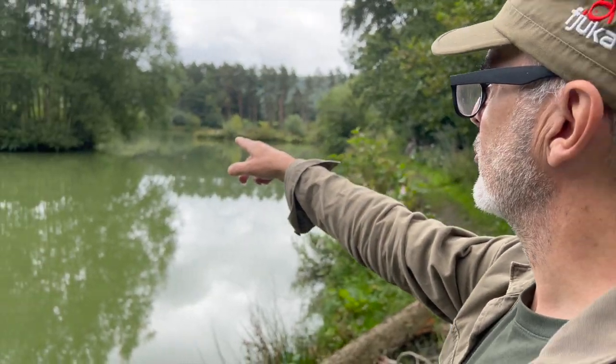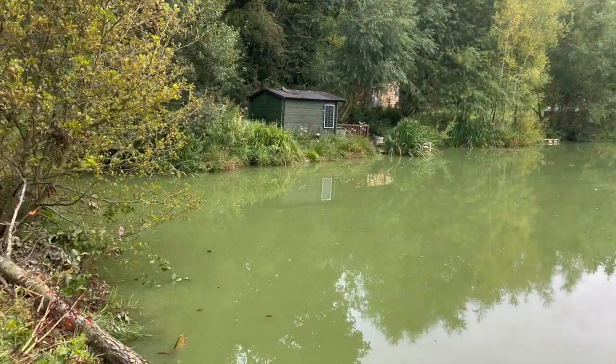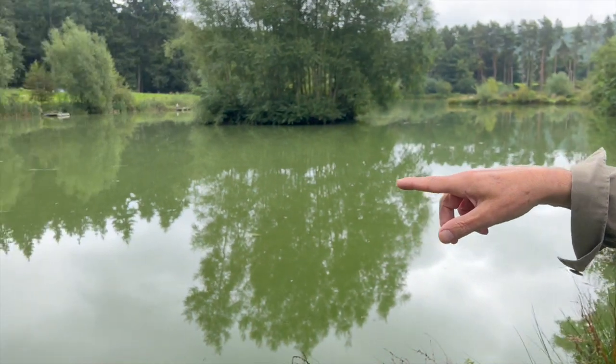Well, this looks good with the island. And you've got an inlet coming in over here. The fish always like inlets. It brings oxygen. Some more bubbles there. That could be a carp, you never know. A bit breamy.